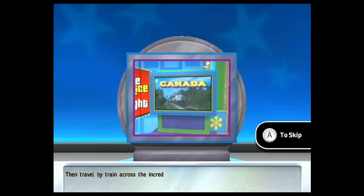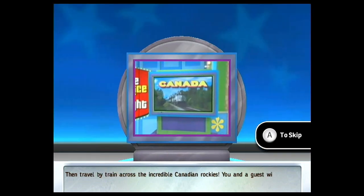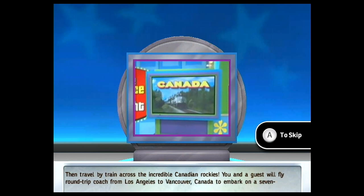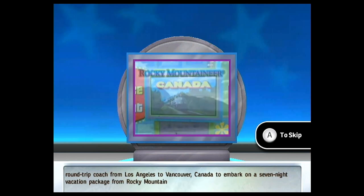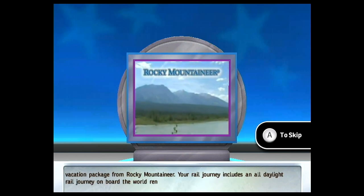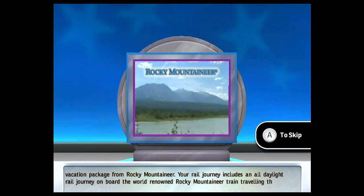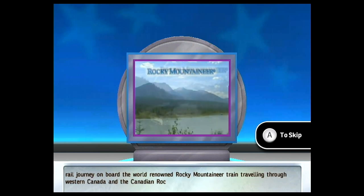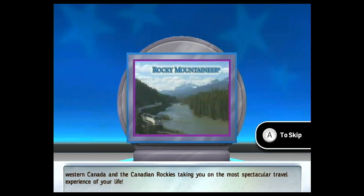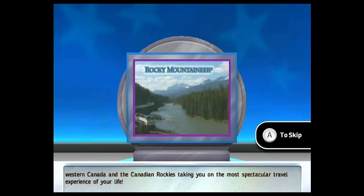Then travel by train across the incredible Canadian Rockies. You and a guest will fly round-trip coach from Los Angeles to Vancouver, Canada to embark on a seven-night vacation package from Rocky Mountaineer. Your rail journey includes an all-daylight rail journey on board the world-renowned Rocky Mountaineer train, traveling through Western Canada and the Canadian Rockies, taking you on the most spectacular travel experience of your life.